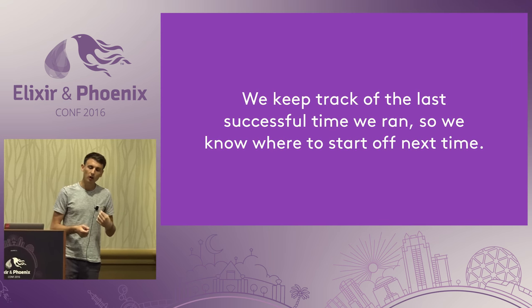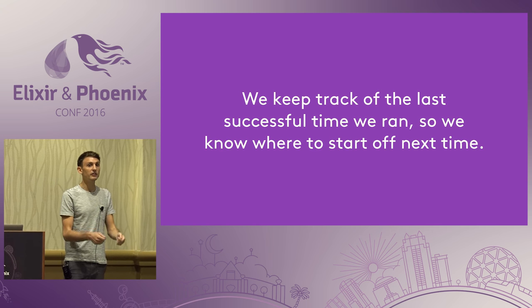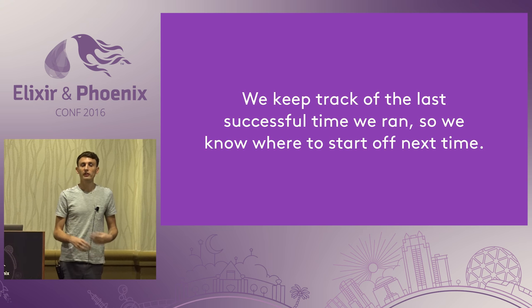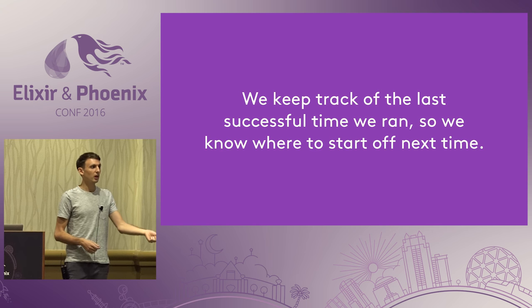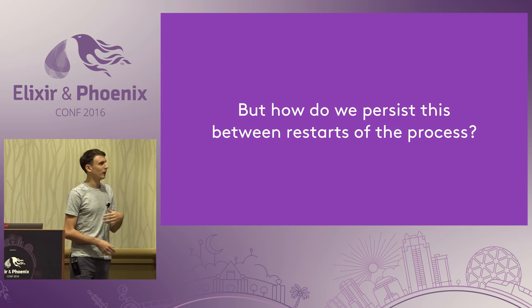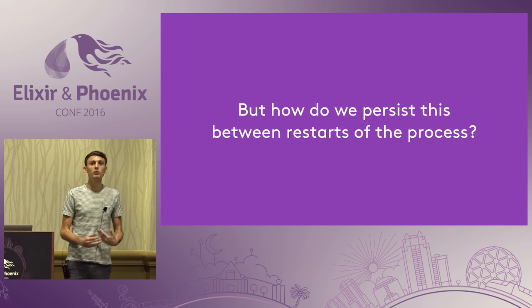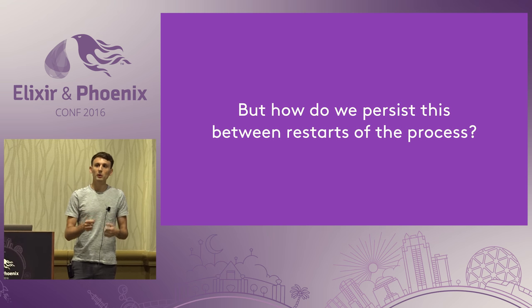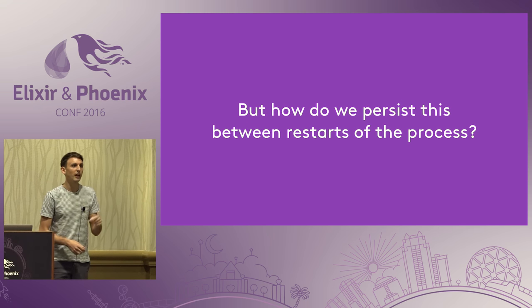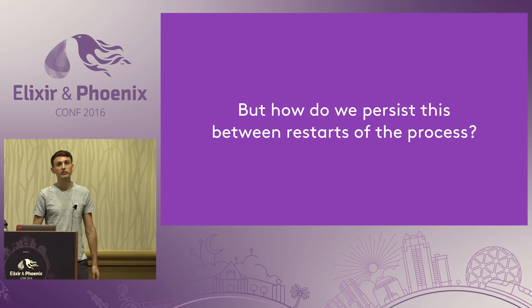So we keep track of the last successful time that we were able to fetch that feed in the state of this process. So this is just a gen server, right? We just basically have a timestamp that said this was the last time we could fetch it. But the problem with this is what happens when this process goes down, right? We can't guarantee that this thing isn't going to go down. And what happens on restart of this process? So we want to restart from a last known good state. So we want to actually persist that timestamp somewhere with more permanent storage, right? Outside of a process's state.